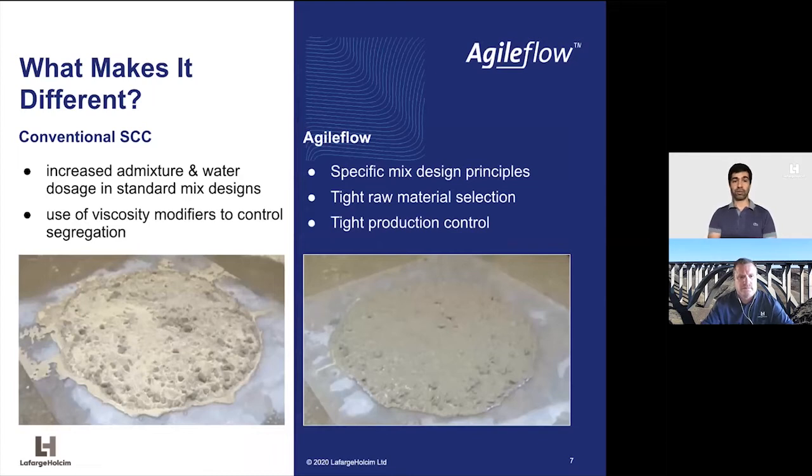What makes it different? Because at the end of the day, self-compacting concrete has been around for probably three decades at least, if we look at Northern Europe or Japan. And Agileflow was first commercially launched a bit more than 20 years ago now, in 1997 in France. So what's really the difference between conventional and Agileflow?